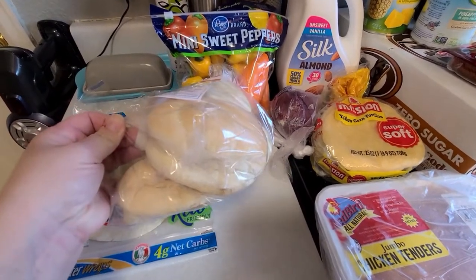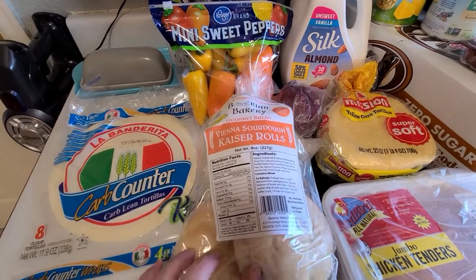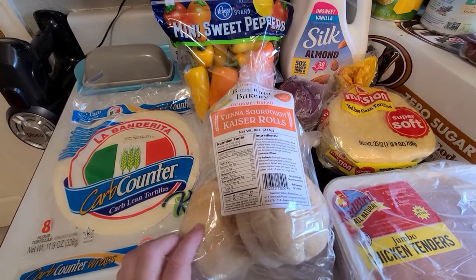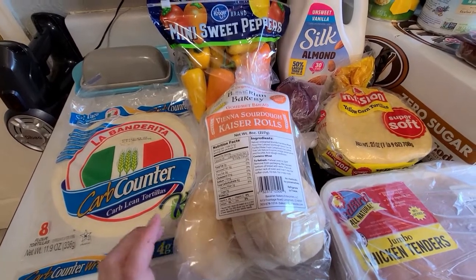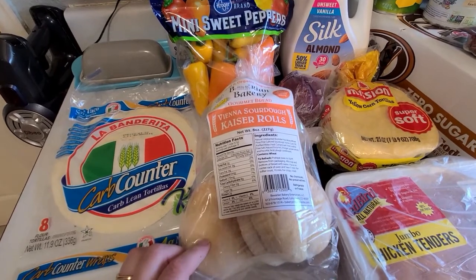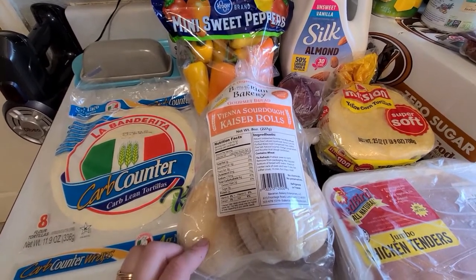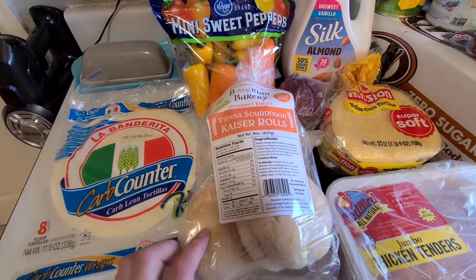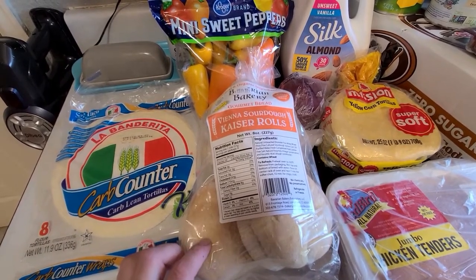I use these for hamburger buns. I use these for breakfast sandwiches. I really like these even just as toast when I am having breakfast, and I toast them up in my air fryer, do a little bit of spray butter, and they're really good just as toast. And so these are great to have on hand, being that they're only 1 point. These are just the sourdough flavor, but they also have an onion flavor as well.